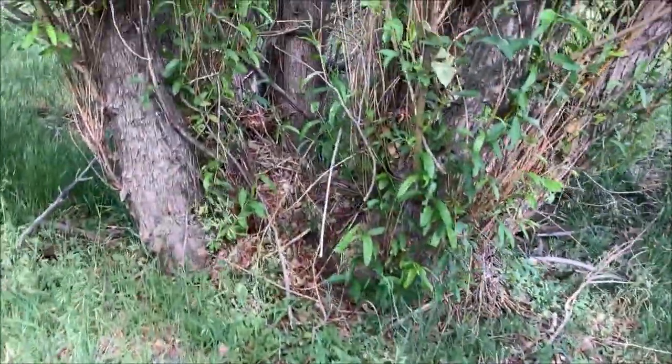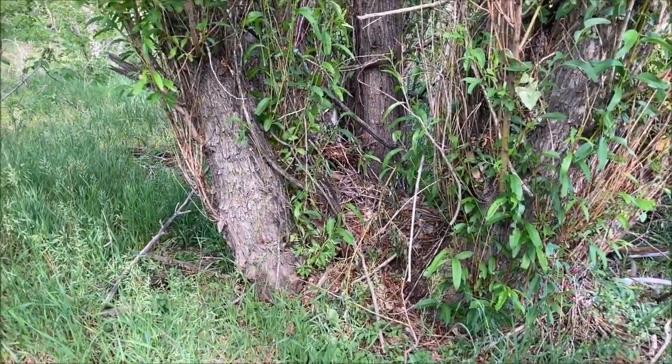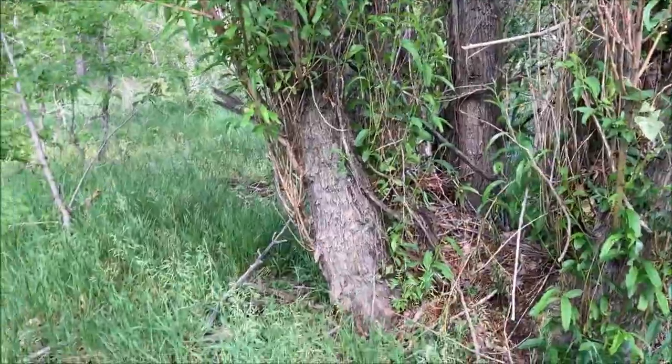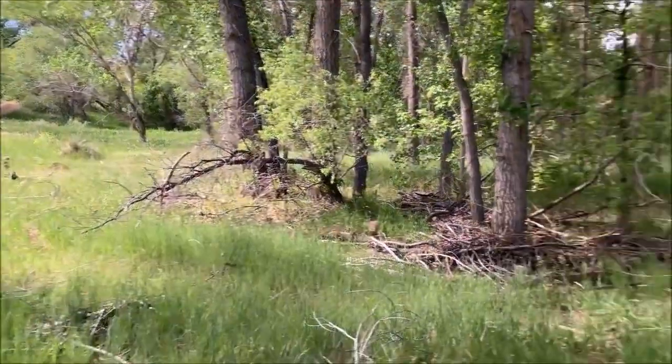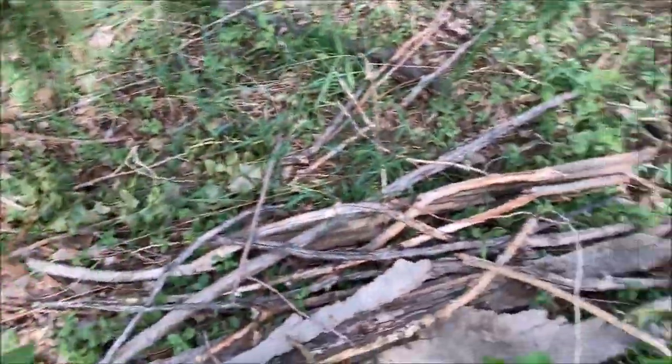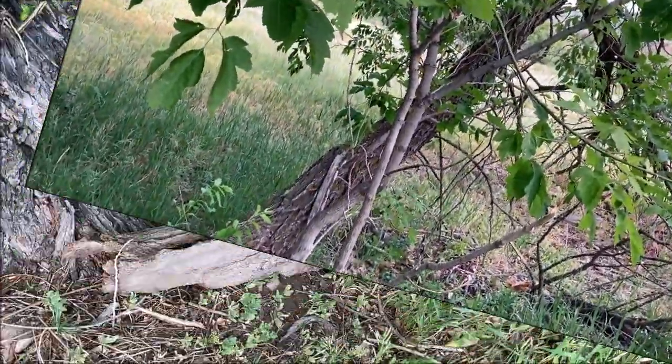This is also a tree where there's been a bunch of stuff piled in there, I think. But just this little area, trail side, that we're working with, and it looks like they're already kind of putting some stuff in here and starting to rebuild their little area.